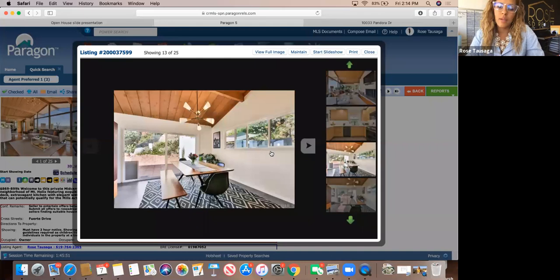Here we are. They recently just put in this window that you are seeing right here. There were multiple doors that went out to the property. So they wanted to make sure it was even more private, and they went ahead and put in bigger windows to be able to have more natural light coming in.